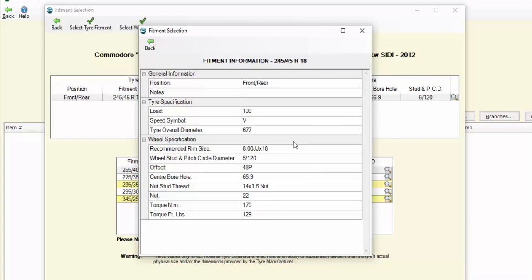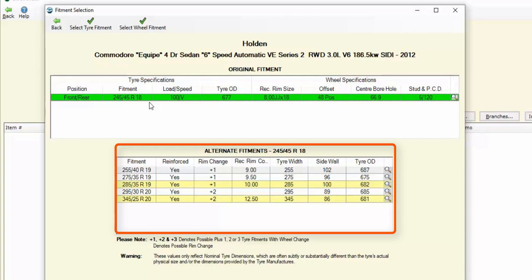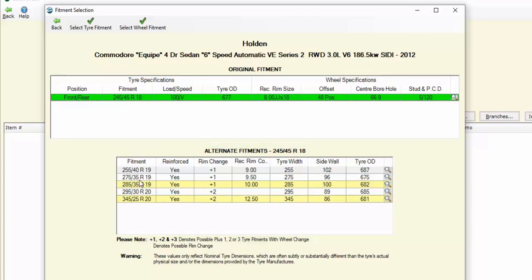So we can go back out of there, and it goes beyond just the OE fitment and lets us know alternate fitments as well. So what the +1, +2, and if applicable, +3 alternate fitments are. We can see there if they wanted to upgrade to a 19-inch rim, then they'd be looking at either a 255/40/19 or a 275/35/19 or even a 285/35/R19. And again, that same technical data is available on all of those alternate fitments as well.